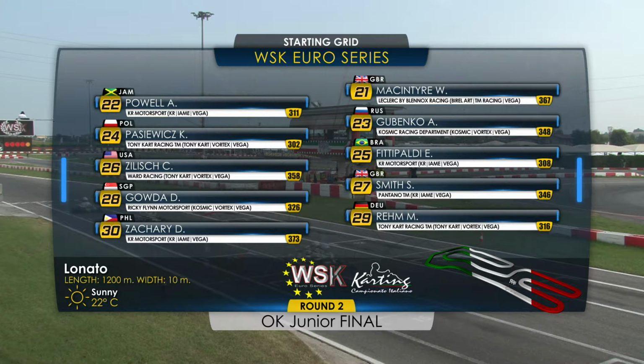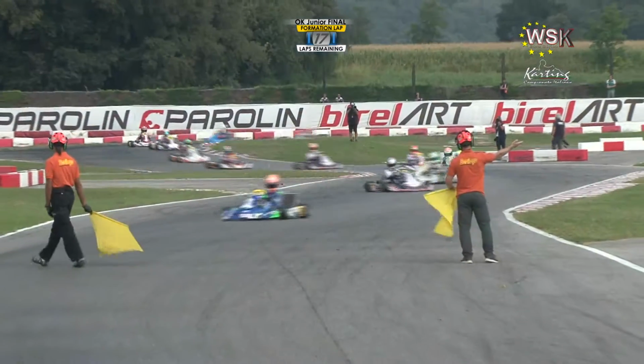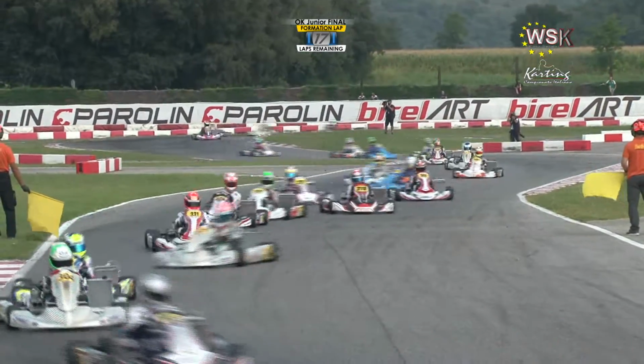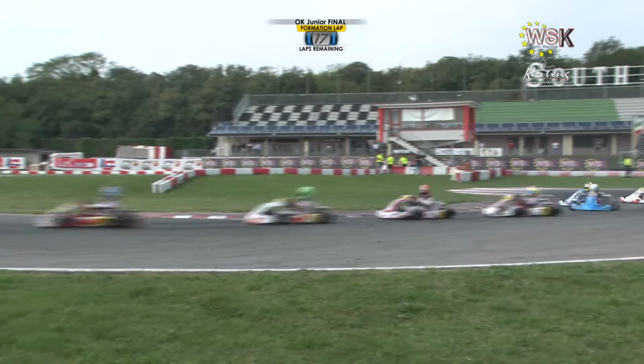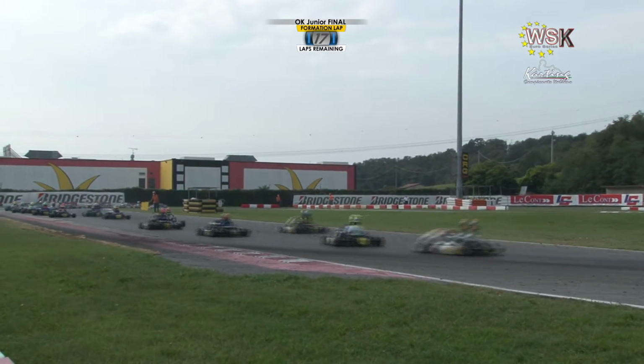Will Mack out of 21 alongside the Jamaican sensation Alex Powell, Alexander Kubanko, Karol Pashovic, and another Menino do Brasil, Emo Fittipaldi. Connor Zilic from North Carolina, USA for the Ward Racing team. Sonny Smith from Southampton, England alongside Dion Gauda. Maxim Rem, Zachary David, the Filipino driver. Lucas Fluxa from Mallorca in the middle of the Mediterranean is alongside Romano Andriolo. Shu Dotsono from the land of the rising sun. And Riccardo Ianiello, the Italian for Team KGT out of grid 34.